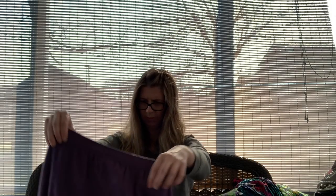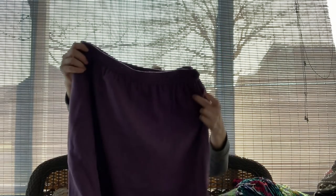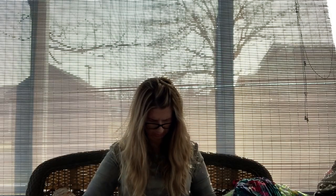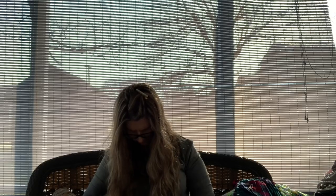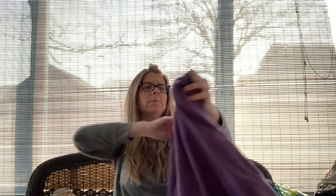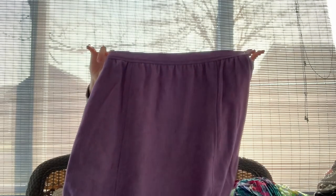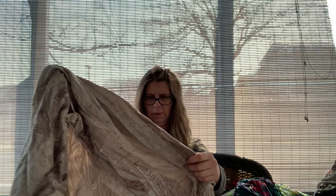The Villager. This has a Union label. This is a vintage, looks like it might be wool. A wool skirt. Dry clean only. Looks like it was dry cleaned. 30% wool. No, 80% wool. I was trying to read it upside down. 80% wool, 20% polyester. The Villager. I just feel like that's not going to do well. I just really feel like it won't. All right, here we have a scarf.